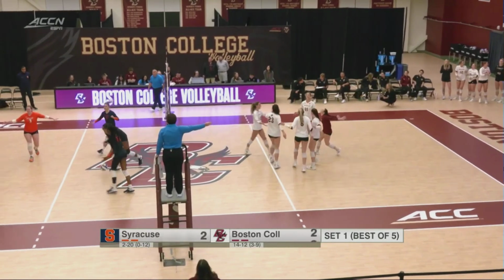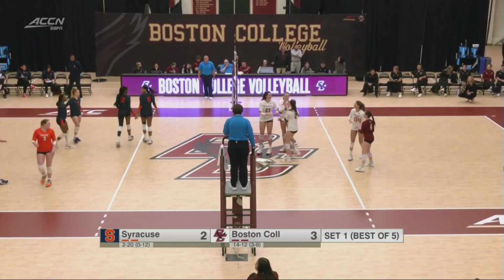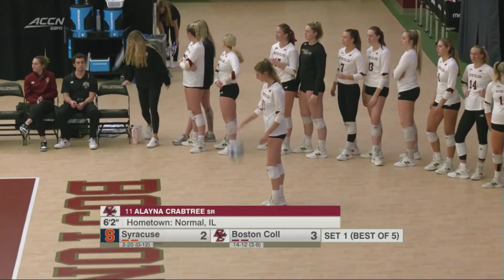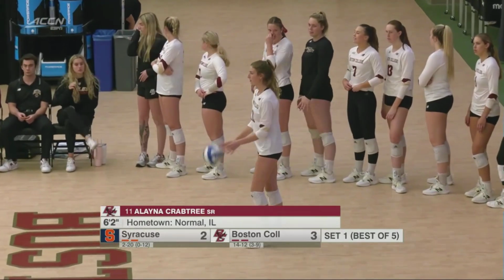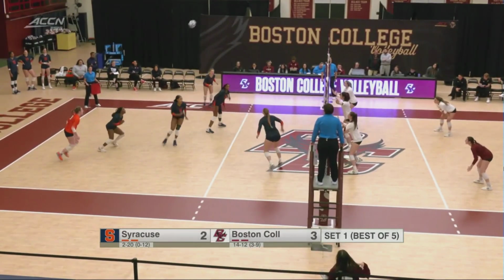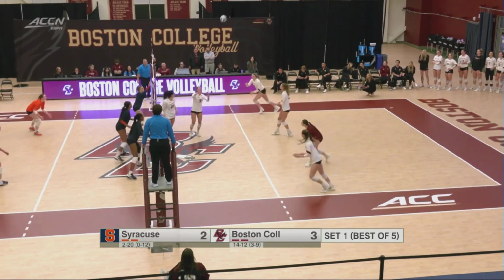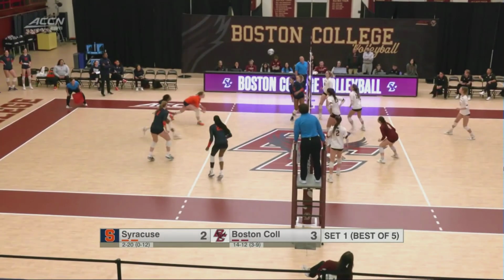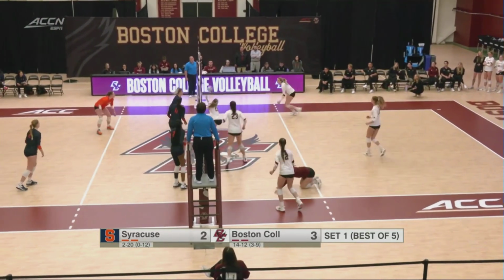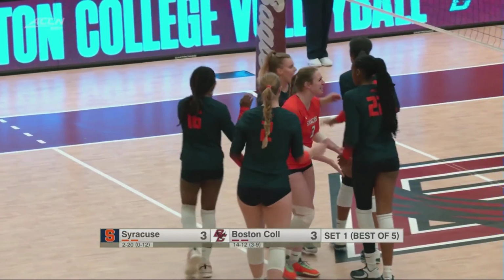Serve into the net from Searzant. Teams trading points here in the early stages. Now serving for Boston College, Elena Crabtree. Crabtree's serve handled well by Brooking. Searzant to the outside for Greta Schlichter. Converted libero, now playing the outside. Tip from Pollock turned away. Dump ball, Murphy puts it into the net. Petrie can't save it. A good scramble there by Syracuse covering the tip.